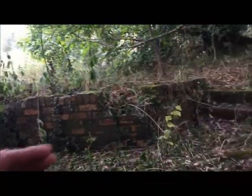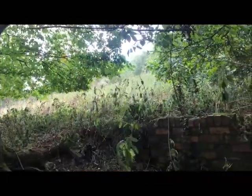If you walked through the wood that way, around into the wood, that's where the gun emplacements are. Let's go up here and I'll show you this end of the building. It's just sat at the corner of this wood. Go in and have a look, see how accessible it is.